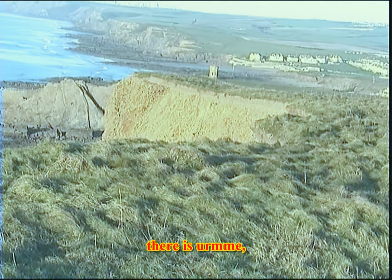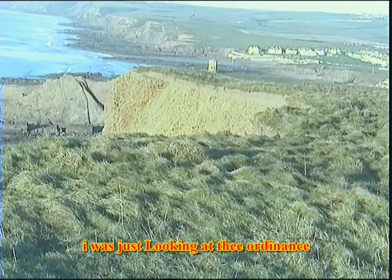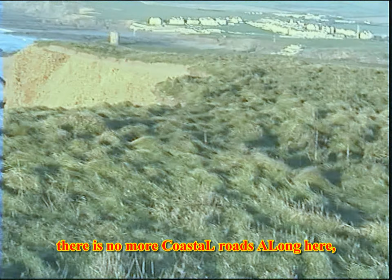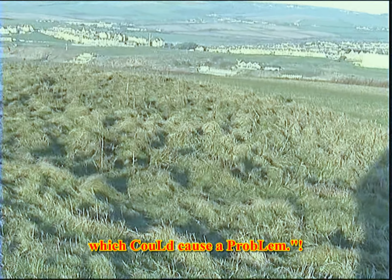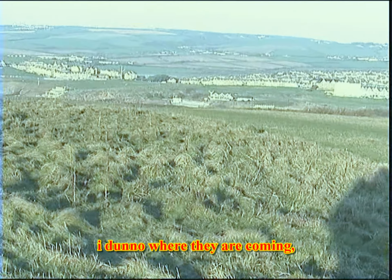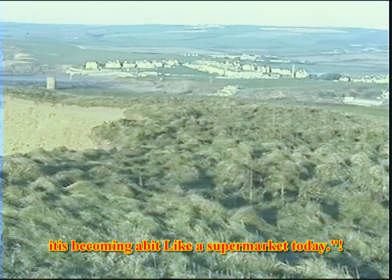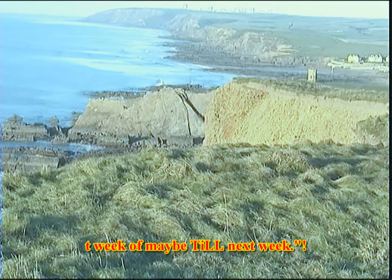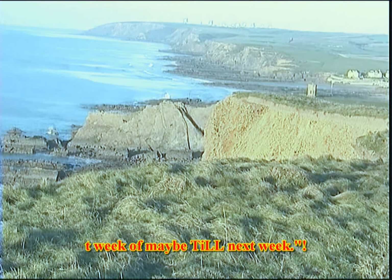Because I was looking at the Ordnance Survey map, I was thinking, there's no more coastal roads along here, which could cause a problem. Hey, there's a massive group coming, I don't know if they're coming. Becoming a bit like a supermarket today. A lot of people have got the week off, maybe, till next week.